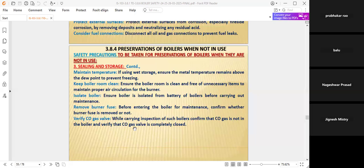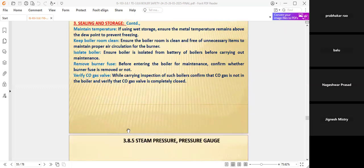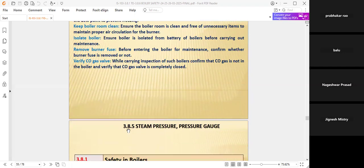When the oxygen percentage inside the boiler is low through the RSAT analysis, definitely there is a formation of CO gases there. That's why we have to see that CO is not generated inside the boiler, because it's a poisonous gas.